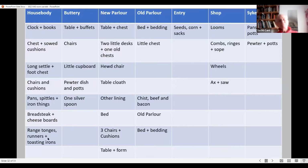Okay, I'll skim over this a little bit because there is a lot to take in here. Basically, the house body, as you can see, is being used not only for storing, we have some things. It's also being used for cooking, apparently, it seems anyway, with some of the different items here: pans, spits, range, tongs, runners, and so on.